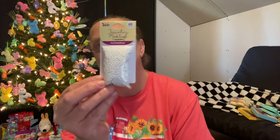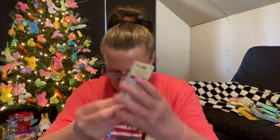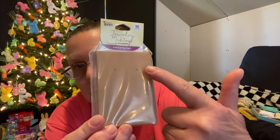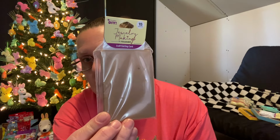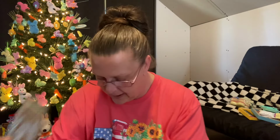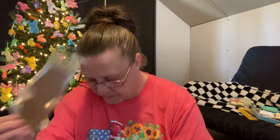They had these white beads here in the pearl. Again, a buck and a coin for every single one of these. For those of you that maybe sell your jewelry, this is 15 pieces of craft earring cards. They're paper cards, and there's the holes right there to put your earrings. So like if you do sales, or if you go to craft shows and things like that. They also had a craft card necklace. You get 15 pieces. You put your necklace on there to sell your necklaces.